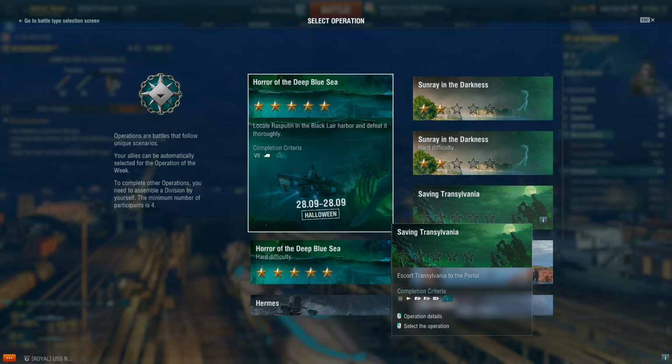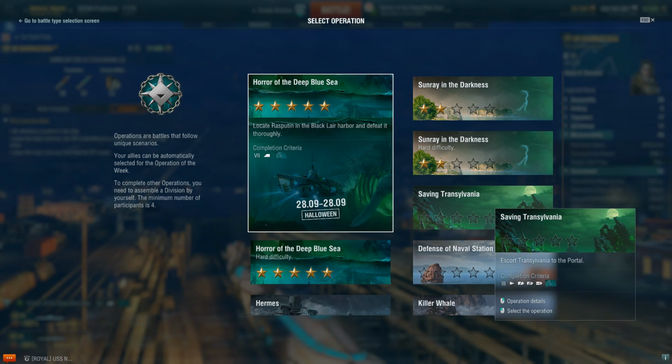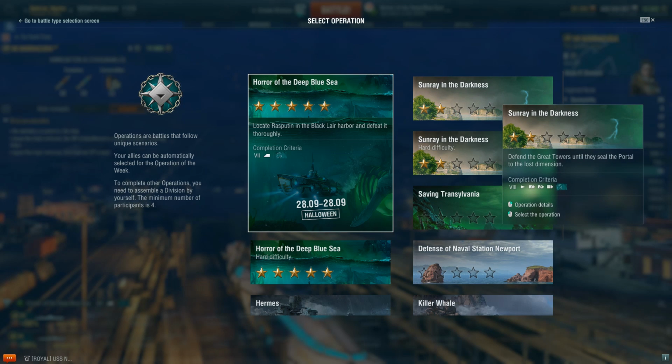Now this is a very, very small and hyper-maneuverable little submarine that can fire 1 torpedo straight ahead and 1 torpedo to the rear. I haven't actually done that here on the test server yet, but that's what you get for 5-starring Saving Transylvania. Sunray in the Darkness. If you manage to 5-star this, you'll unlock another submarine called the Gyrofalcon, which is just incredible fun, although I haven't done it myself. More on that in a moment.